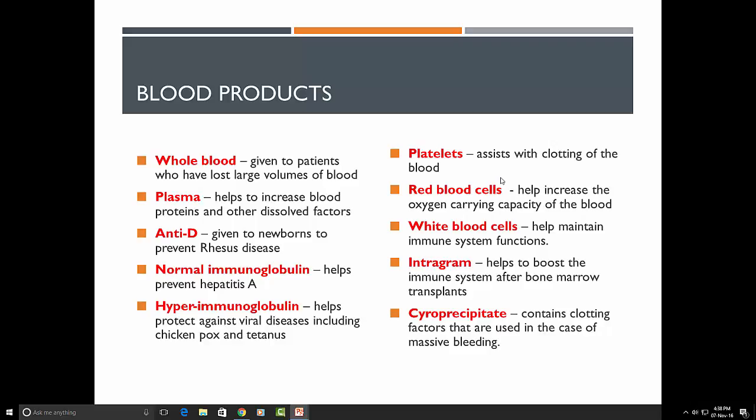And finally, we have cryoprecipitate. Now, this contains other clotting factors that are similar to platelets in function, but are different. And they're very good at stopping the bleed quickly. So you use them for people with massive bleeding.